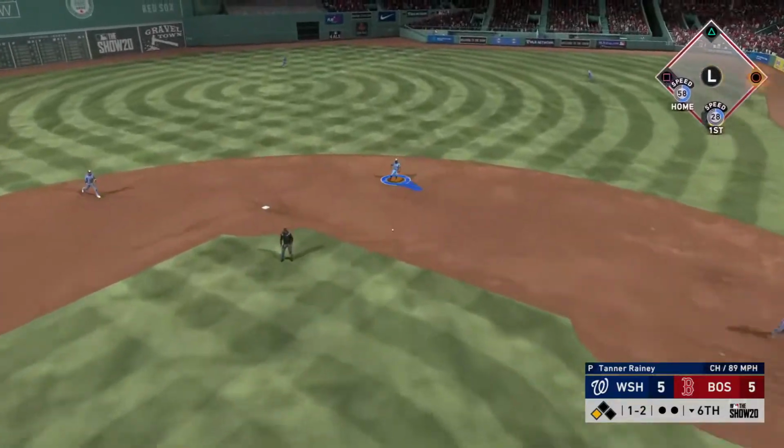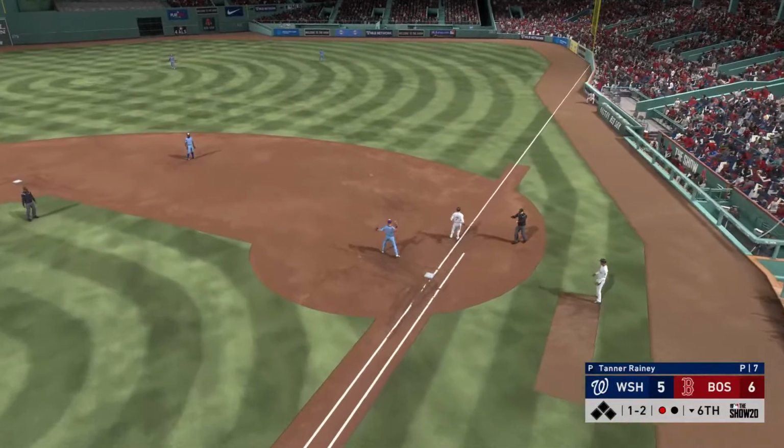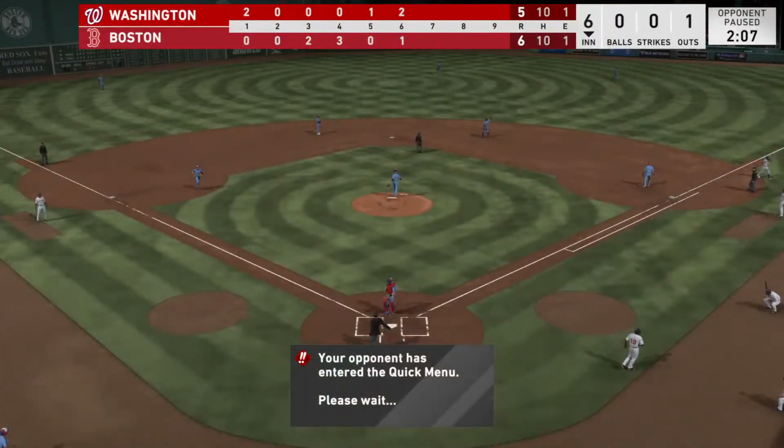Now a changeup is bounced to second. There to get it is Kendrick. And it's in time to get him. But they do grab the lead on the run that scored away from the play.